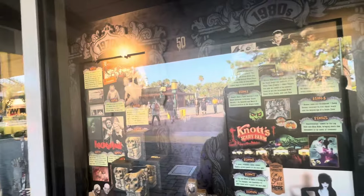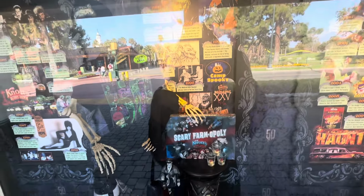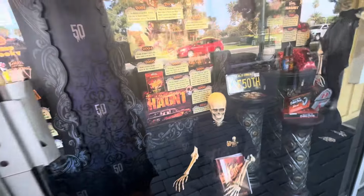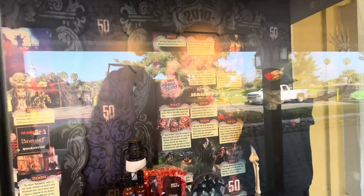But we decided to check out some of the other shops as well. I loved all the window displays with the different history of Knott's. They had the 70s and 80s and 90s and the 2000s, and it's really, really cool seeing all the history and a bunch of stuff that I didn't know about the park and old mazes that they had. It was super, super cool.